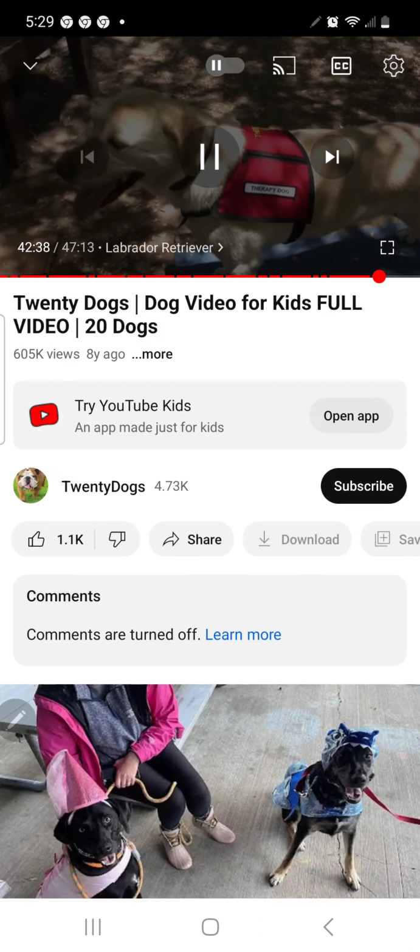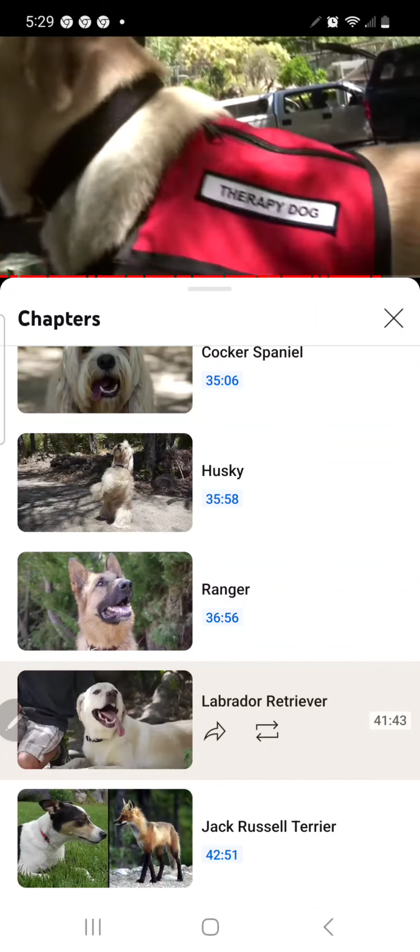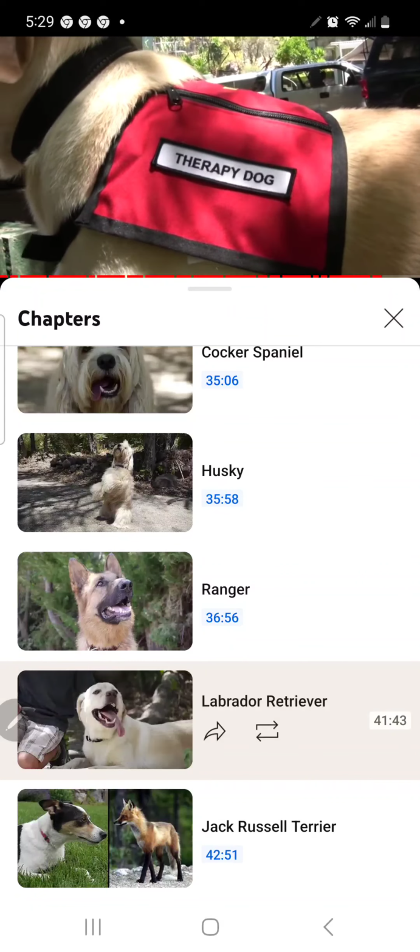The Labrador part of the name means worker in Spanish. Because they're usually gentle and smart, labs are often used as guide dogs.